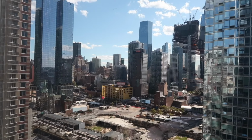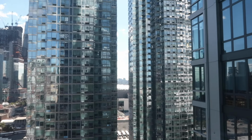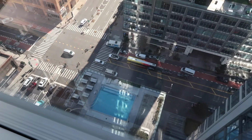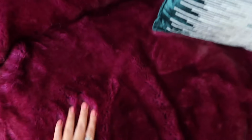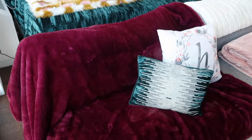What's really cool is I can see the New Yorker sign. And then the Hudson is just right through those buildings right there. And I'm pretty high up. I'm right above the pool over here, which is cool, so I can just look down. Sometimes they have workout classes going, etc. I actually put this blanket from Anthropologie here that is incredibly soft, and I really like having it here because it almost feels like this portion of the couch is a separate couch.